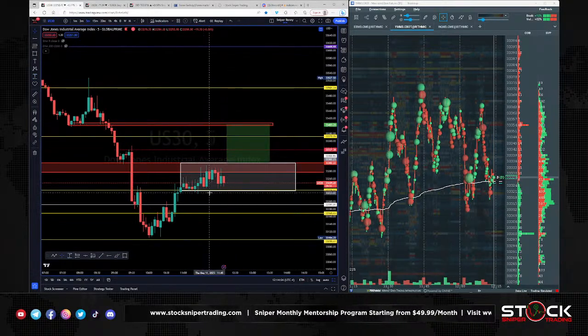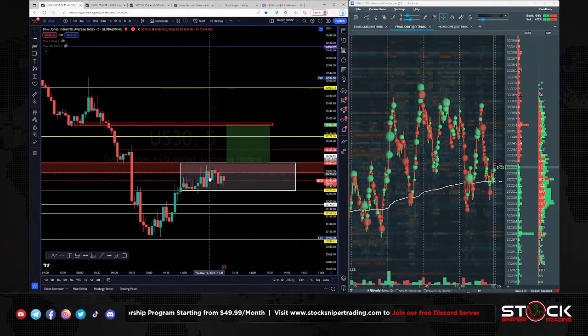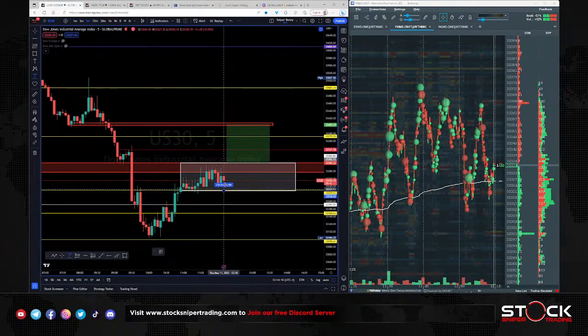Okay, so now it's just accumulating. We got green, we got a lot of rejections in this red area of supply, that's that hourly, and we're coming down, but every time we're coming up, it's coming up, red, green. You can scalp in here, guys. It's a big zone as well. Like the entire zone is roughly 50, 60 pips.